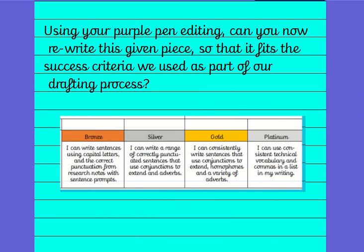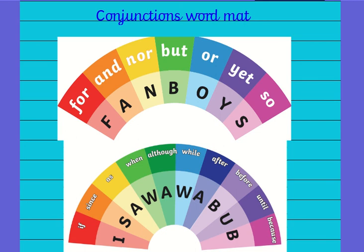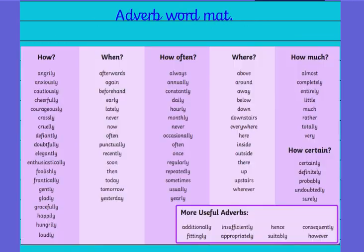Okay, so once you've done that, once you've edited it, you are now going to rewrite the given piece so that it fits our success criteria that we used as part of our drafting process, okay? So you are now going to rewrite the edited piece for me, and you're going to refer back to our success criteria. This is the one we've been using in class all week. Can you ensure that what you did in your drafts, you are now moving further and further up the success criteria, okay? This is your conjunctions word match, should you need it. This is your adverb match, should you need it. And they are there to help you with your work.